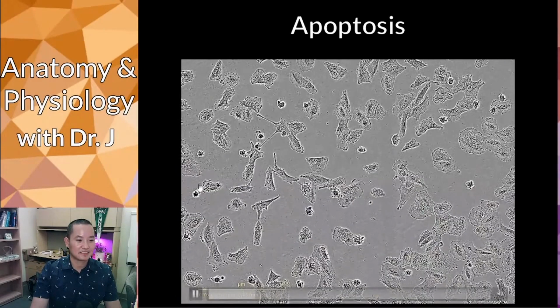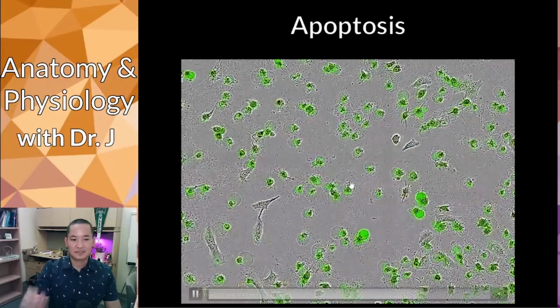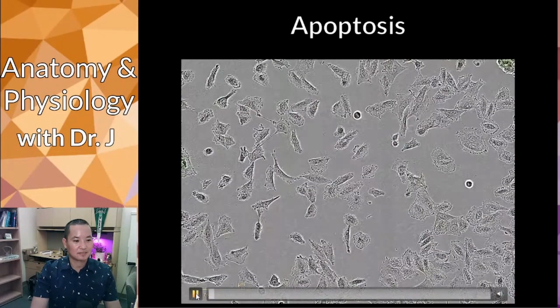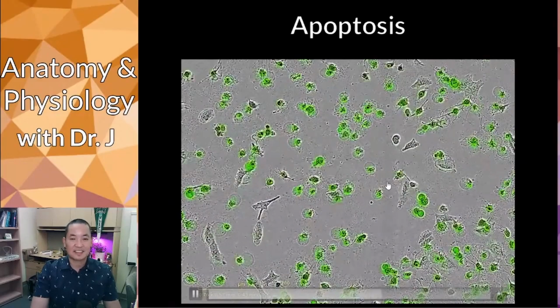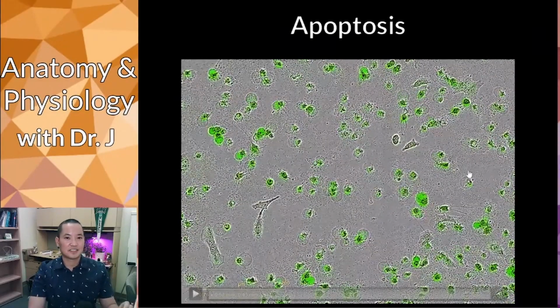And what happens here is that notice these cells over here are kind of shrinking and dying off. So apoptosis, that's what's happening over here. These cells are going from normal cells to dying off, and this is actually controlled. It's not just dying off at random. There's machinery in your cells that actually triggers this process.